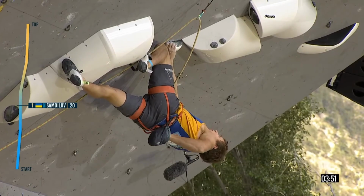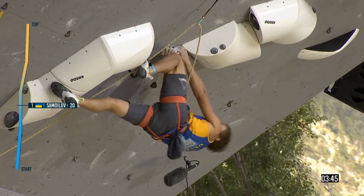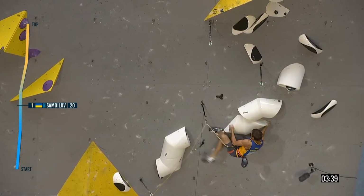So we've got 3 minutes 51 seconds on the clock. The athletes have 6 minutes in order to climb this route. Do keep an eye on that, because sometimes these routes can be a little tricky to complete in the time, and you'll see the athletes speeding up.